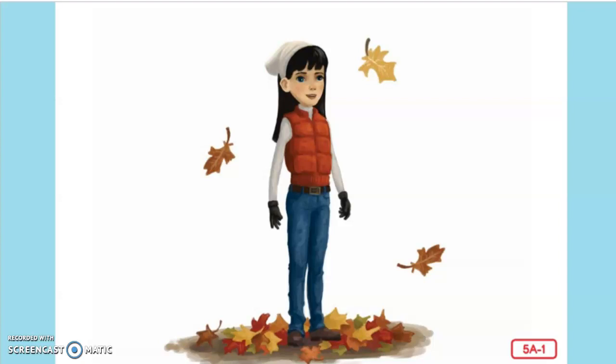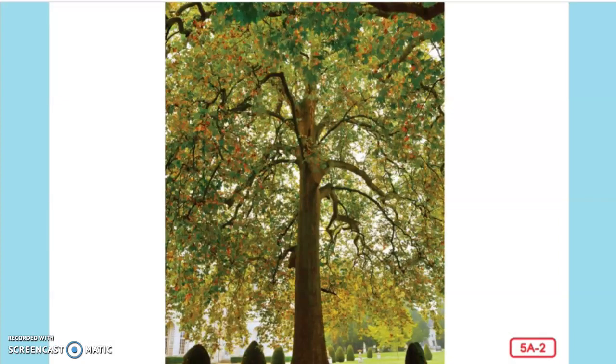It might still feel warm on some early autumn days, but there's a slight chill or cold sensation in the air at night. And by the end of autumn, it can be really cold during the day and at night, too. As autumn progresses or moves forward, the days get shorter and shorter. The sun rises a little bit later and sets just a little bit earlier each day.